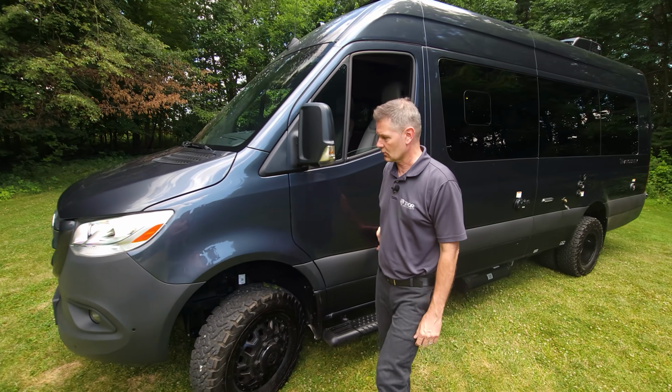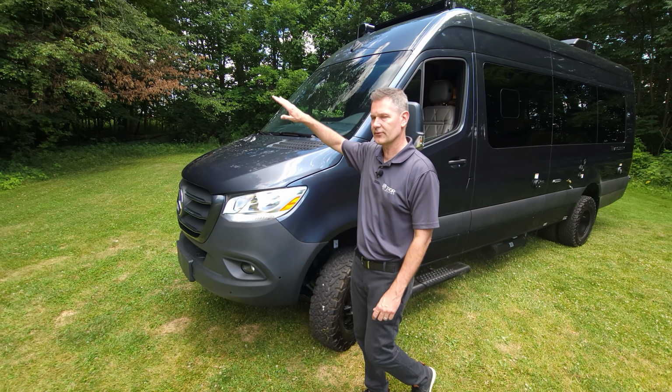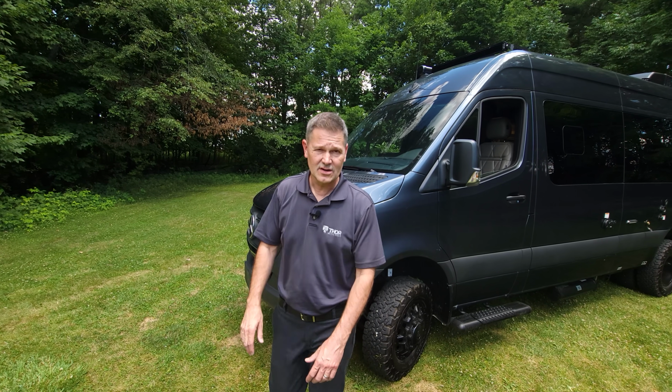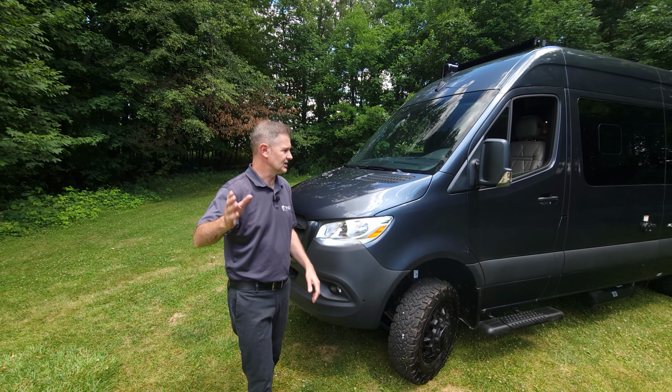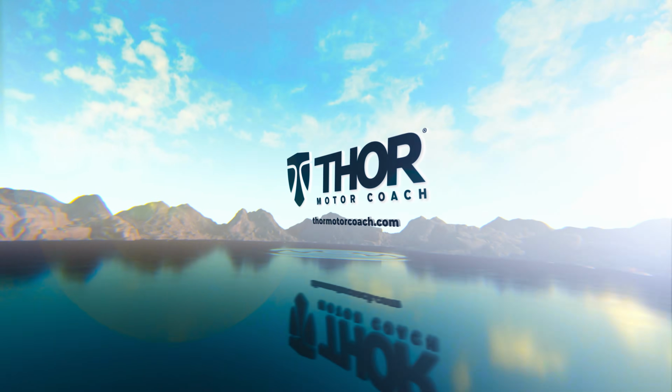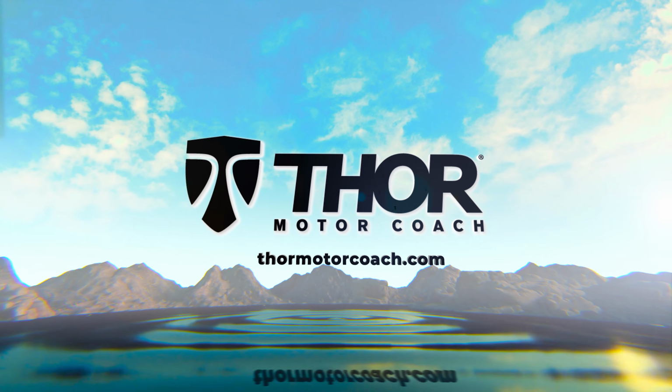And that takes us right back around front to the beautiful looking Tranquility 24C. This van can take you and everybody you know just about anywhere. So why not hop onto Thor Motor Coach right now and build your own Tranquility 24C.